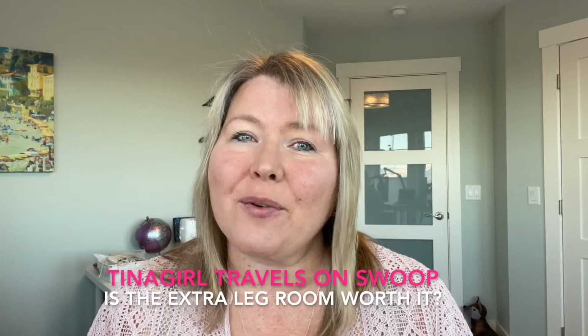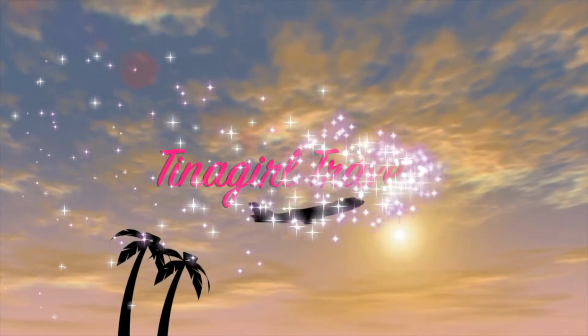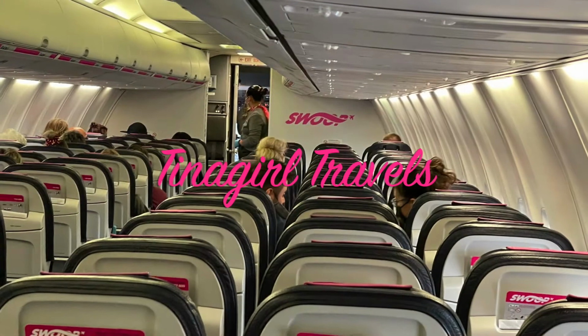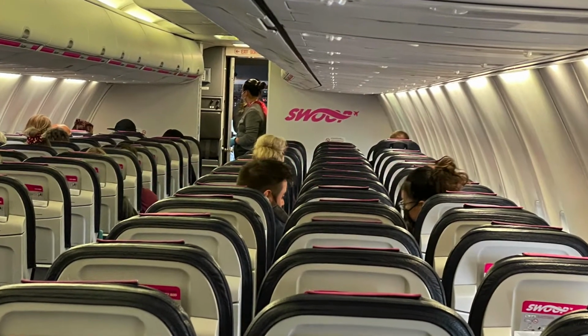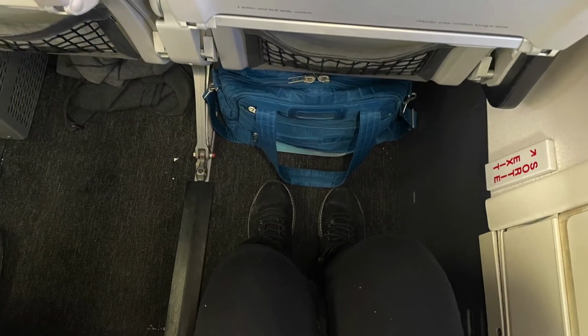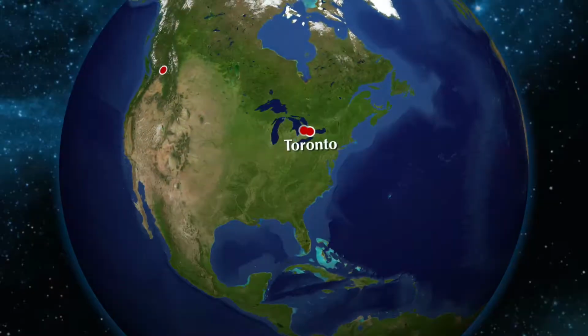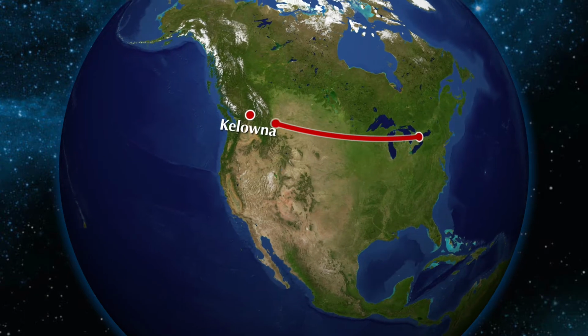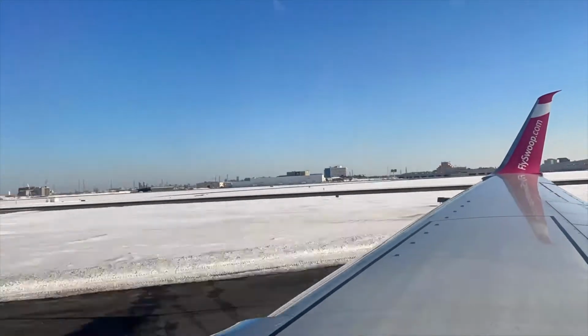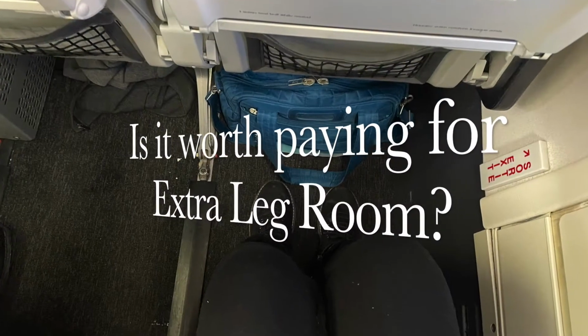Today I'm going to take you on a Swoop flight and we're going to see whether paying for the extra legroom is worth it or not. Swoop doesn't have first class or business class, but they do have the option of extra legroom. The base price starts with just your seat and a carry-on that fits under the seat in front of you. Today we're flying from Toronto, Ontario, clear across the country to Kelowna, British Columbia. The question I'm answering today is, is it worth paying the extra money for more legroom?